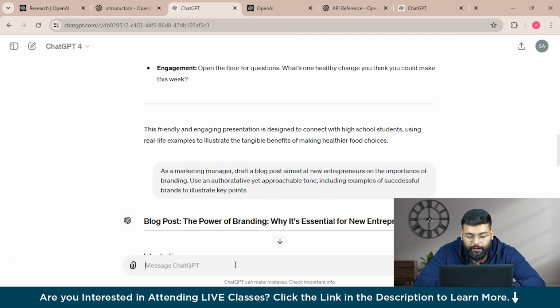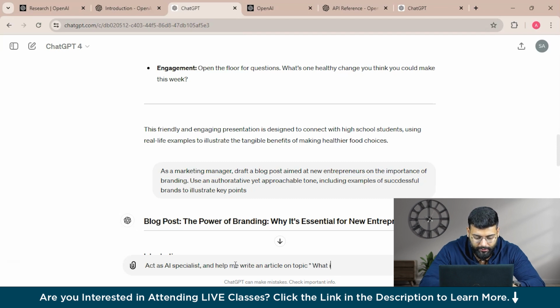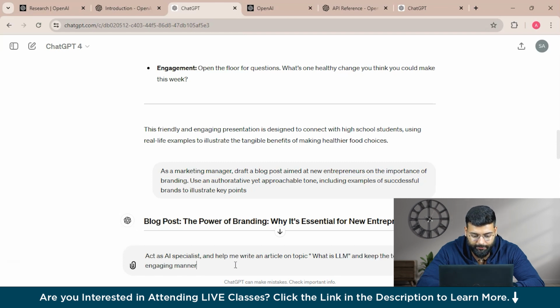So similarly, you can write prompts for content creation, that I want to create a blog post, or I want to create a YouTube video, or I want to create an article. So provide me a storyline. How can I approach a particular topic? That could be what is LLM, and as we can write it here, that act as AI specialist and help me write an article on topic what is LLM, and keep the tone in engaging manner.